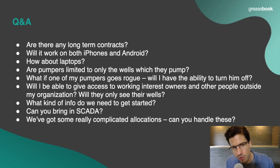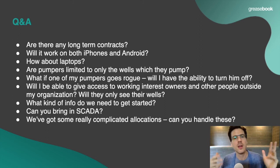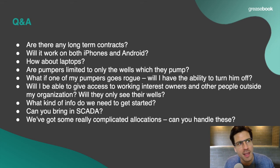Can we bring in SCADA information? Absolutely. We work with more than a dozen SCADA providers. It's a different conversation, but the idea is to bring in all that SCADA. And then you've got the human element, which you can't really SCADA. You can't run through sensors things like run tickets and perhaps well tests, or certain elements that you're not going to put a sensor on because it's expensive sometimes. Comments, for example, is another human element. So again, bringing all that SCADA into the GreaseBook, your pumper now has access to all that information. You have access to all that information. And again, it's one spot for everything, all under the same umbrella.